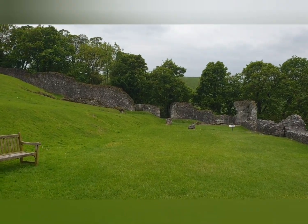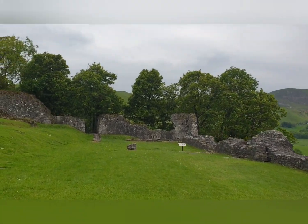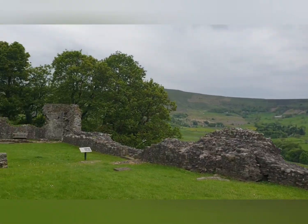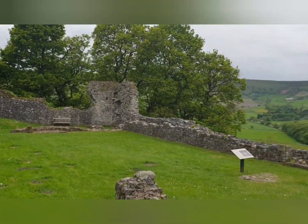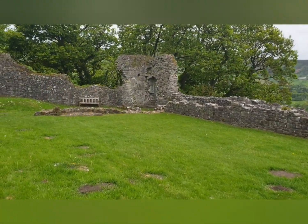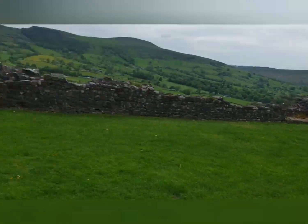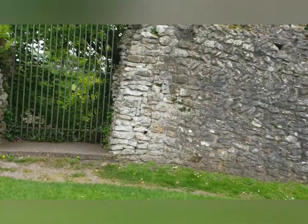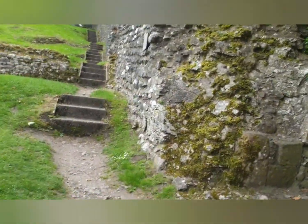So let's explore, let's have a look around. So we've done all this, haven't we? And we'll have a look what we can find up here as well. So we'll just go past the new wall. Lots of molehills, by the way. You can see lots of moles live here now. Must have took some building this, it's pretty high up.